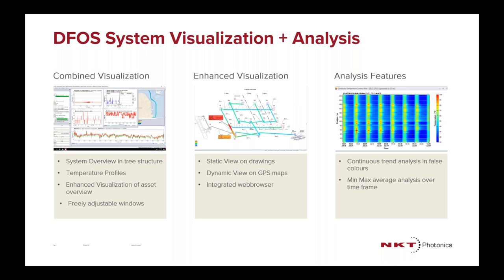So if you want to take analysis, you can take what you can see here, false color schemes, and look into trends of temperature development or strain development. And we can do min, max, or average analysis over a certain time frame, so that you can really get more knowledge about your system.